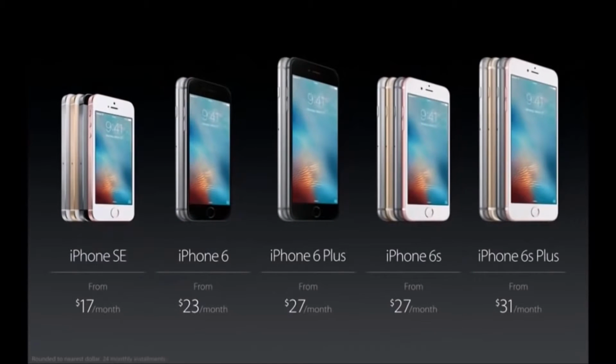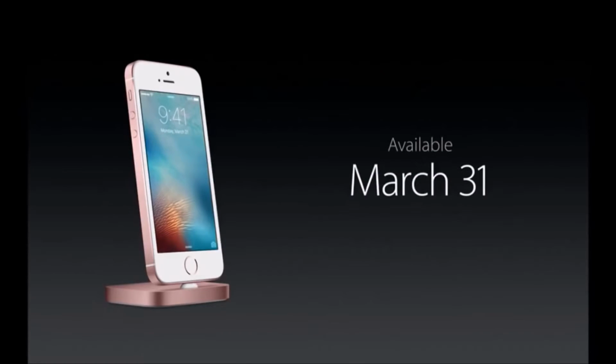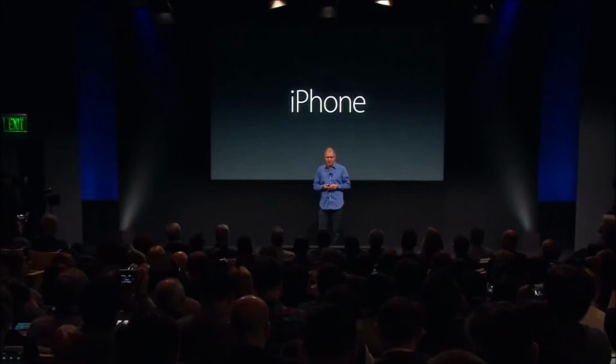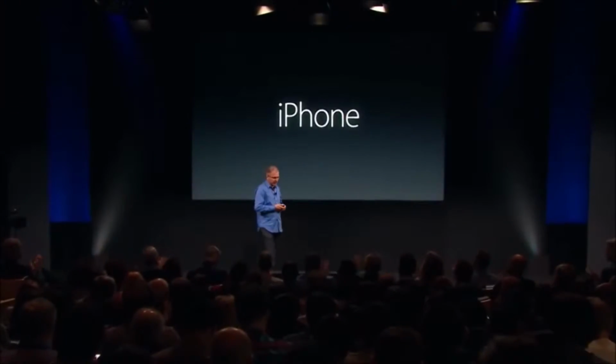So the iPhone SE joins our incredible lineup of iPhones with the iPhone 6, 6 Plus, 6S, and 6S Plus. It's the strongest iPhone lineup we've ever had. We'll begin taking orders for the iPhone SE this Thursday, March 24th, and it'll be available next week, March the 31st. We'll be shipping first in these countries, but many more will quickly follow. We'll be in more than 100 countries by the end of May. So that's the iPhone SE. So whether this is your first iPhone or you just love smaller phones, we think you're going to love it.